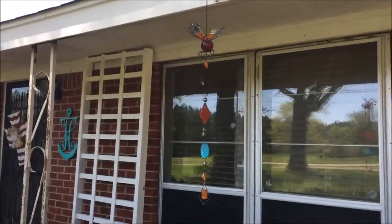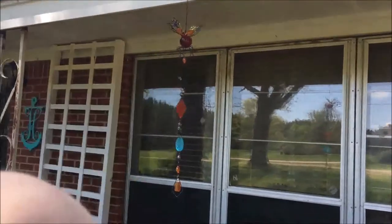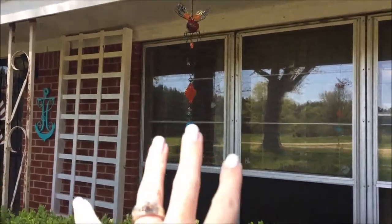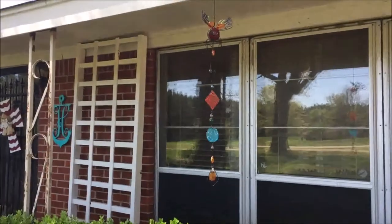Just want to show you, Lupe, and everyone else that I hung my little wind chime. I hung it right here in the front because it's where the sun goes, and when it hits, I know those colored pieces are just going to be so pretty. So I hung it right out here in front.